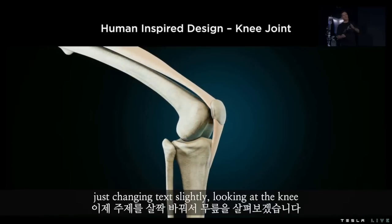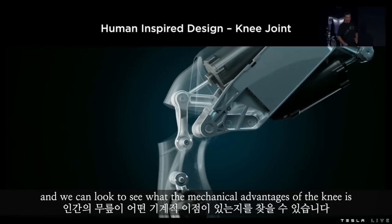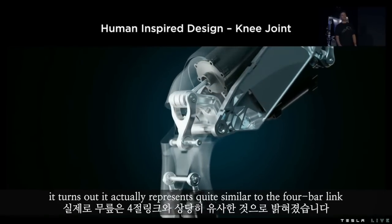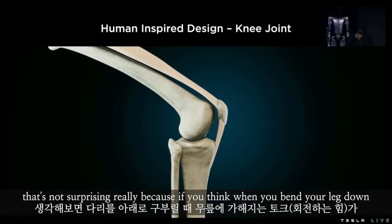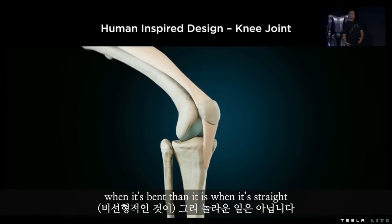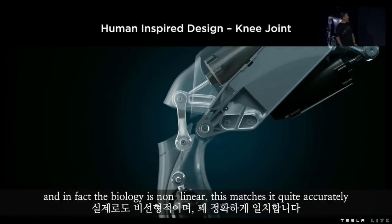Just changing tack slightly, looking at the knee. We can take some inspiration from biology, and we can look to see what the mechanical advantage of the knee is. It turns out it actually represents quite similar to a 4-bar link, and that's quite non-linear. That's not surprising, really, because if you think when you bend your leg down, the torque on your knee is much more when it's bent than it is when it's straight. So you'd expect a non-linear function, and in fact, the biology is non-linear. This matches it quite accurately.